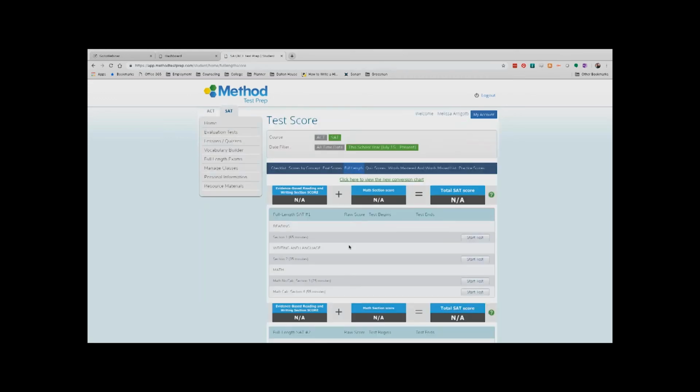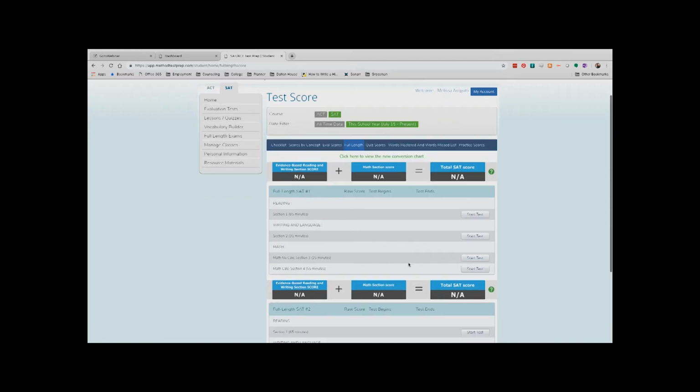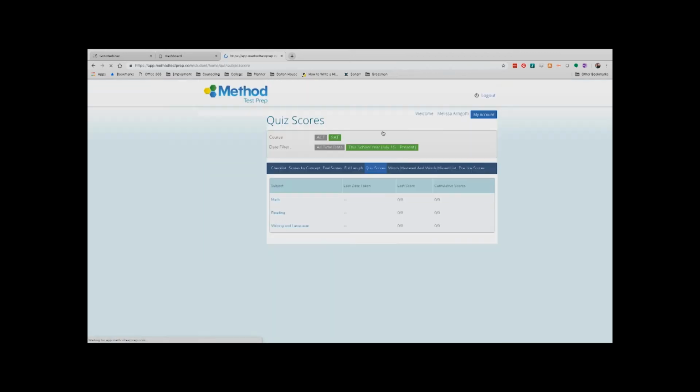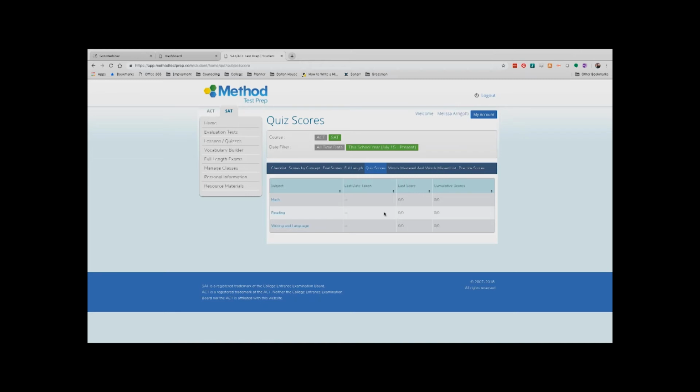Quiz scores: each of the units that it teaches you has a test at the end, a quiz to show whether you've mastered it or whether it's a subject you should come back to later. And you'll be able to find those here and see if your students are improving, or if they've gone back and done them, or if they haven't done any of the quizzes and you want to remind them.